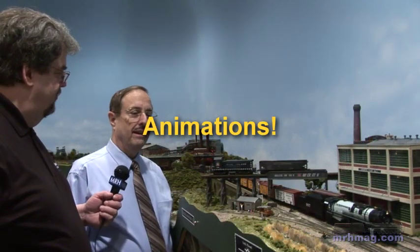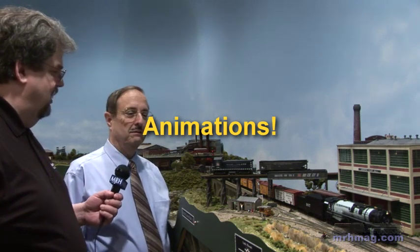So I like to have animations on the layout. Well, visitors really are interested in those things. But I want realistic animations. So a kite on the end of a piece of music wire that goes around and around isn't going to work for me. Okay. And so the first animation on this end of the layout is this little Rock Island switcher.